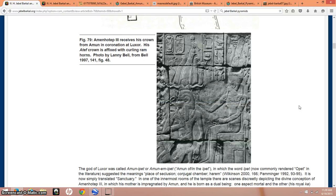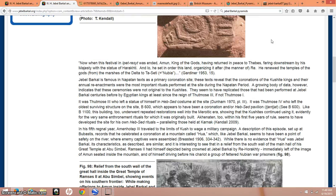And here you see Amenhotep III receiving his crown of ram's horns from Amun. And Amun is just the Egyptians' word for their most significant god. And this is exactly what was happening at Jebel Barkal. It says Jebel Barkal is famous as a primary coronation site.